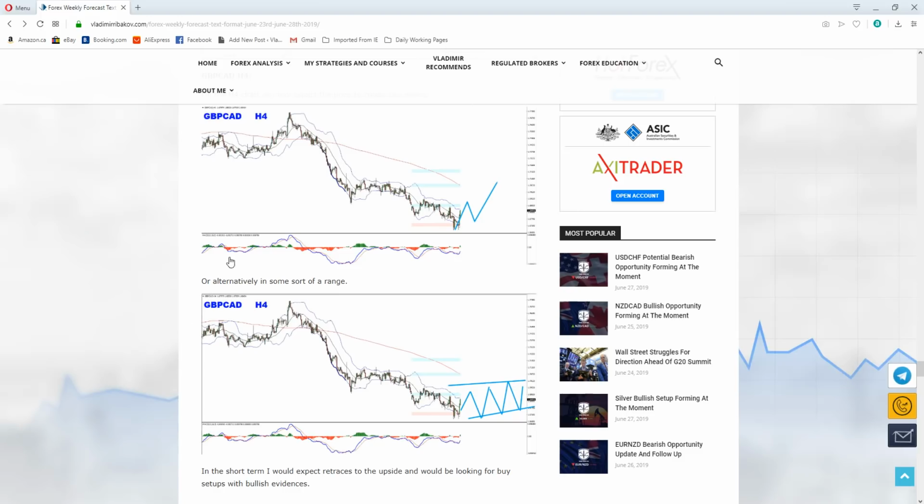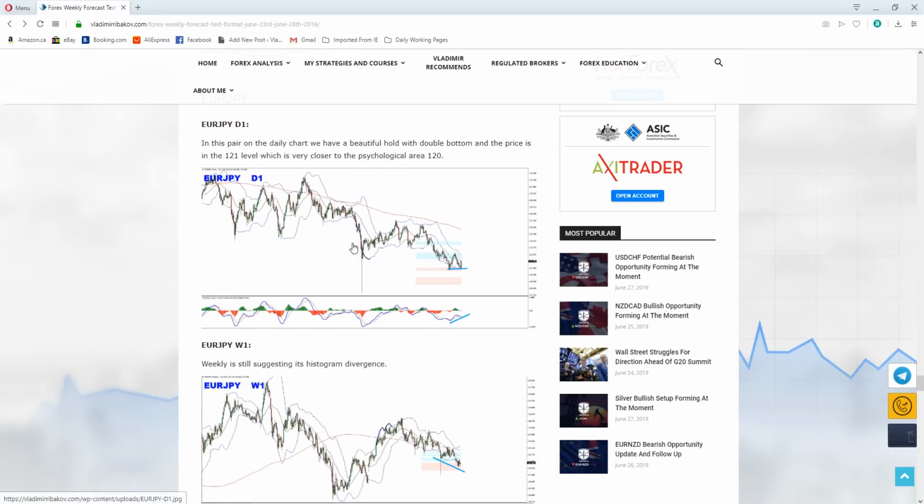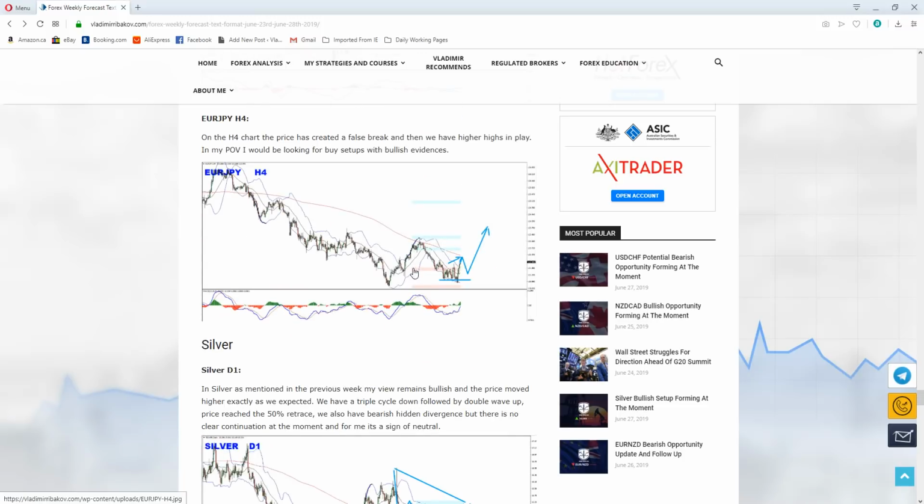Don't rush here. Let the setup happen. Let the setup happen. This is a very common mistake traders make. Oh, it looks bullish, let's buy. No. Wait for your setup. No setup, no trade. Euro yen, we were bullish, expecting two waves.